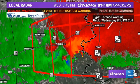I need you to move away from the windows, put more walls between you and this storm. Again, get into an interior room, a bathroom, a closet. Protect yourself, protect your loved ones, because this continues to be a very dangerous storm. It's been on the ground. Patrick was doing one storm track. If this all verifies, it may have been on the ground for more than 100 miles. This is a long track tornado and potentially a very large tornado.